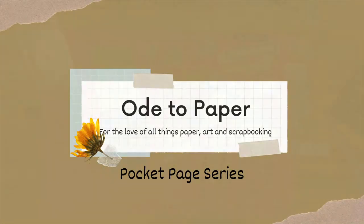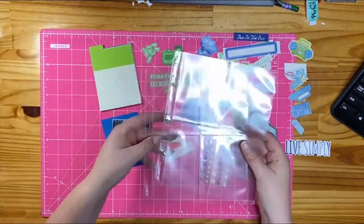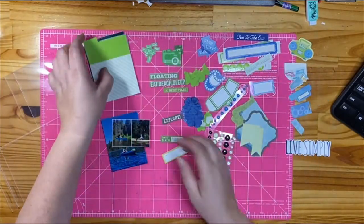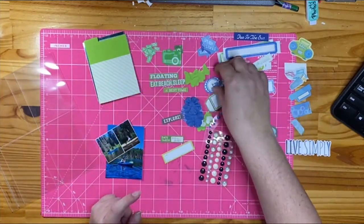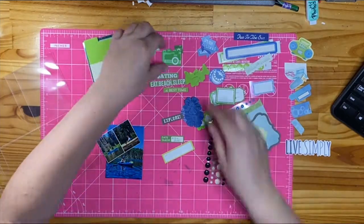Hello everyone, it's Leah here with Ode to Paper, and I am here with the third pocket page layout for this series that I'm doing. I will have one every month for the year, and it started in January. So this one I'm working on photos that I took when we were out kayaking the Spanish River.